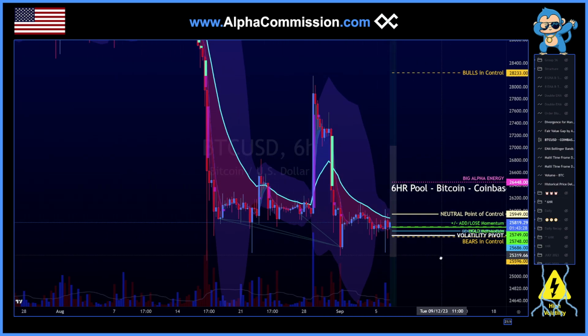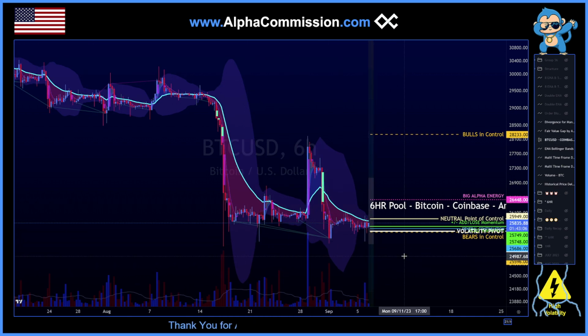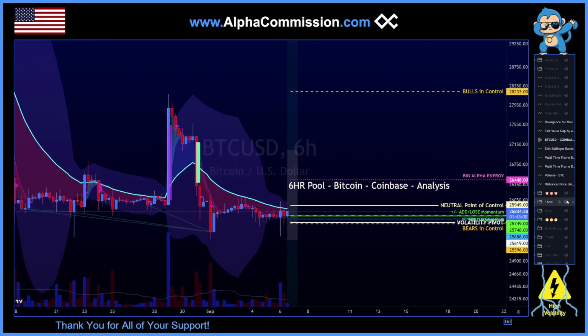In the current orientation, we are just making lower highs and lower lows overall, at least on a closing candle basis. This wick is a hair lower than this wick over here, but on a candle closing basis, at least on the 6 hour, this candle closed much lower than these candles. So it is getting kind of weak there, and we do need to see some type of strength come back into the charts. So that's for your 6 hour.